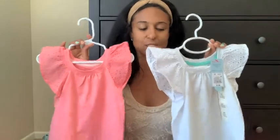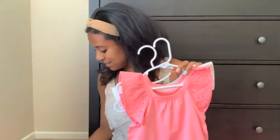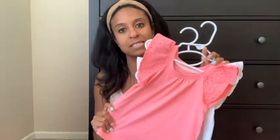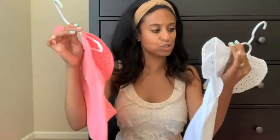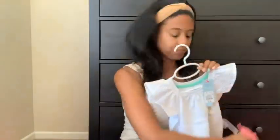But she can wear these with a jean skirt. I'll show you one that I picked up. Or she can wear these with little biking shorts, or she can wear this top with a skirt. So they're just really versatile and they're just so cute. So we got it that color and this color.